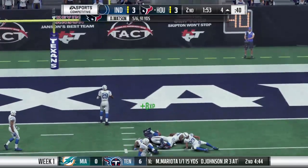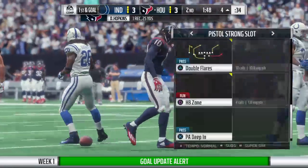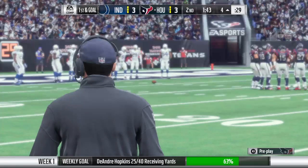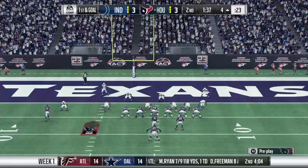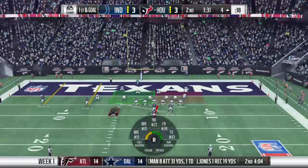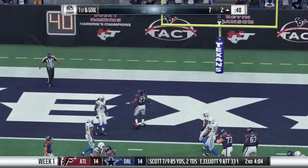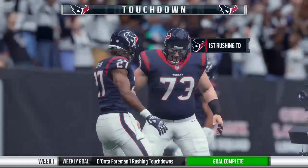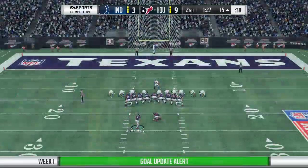That is caught inside the 5. And they do get him down, but not before he reaches the 4-yard line. A really nice gain of 25 yards. A carry for Foreman, and he gets into the end zone. Touchdown, Houston. A great play there. Taking it in from 4 yards out, and the Texans are in for 6.